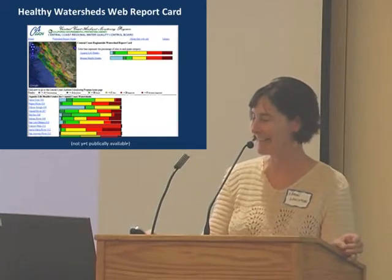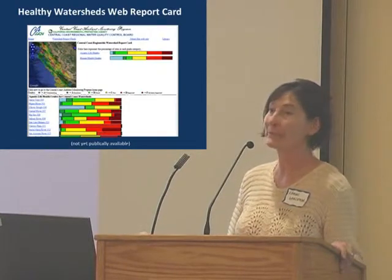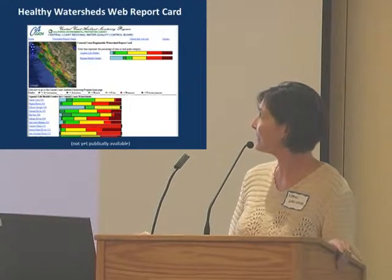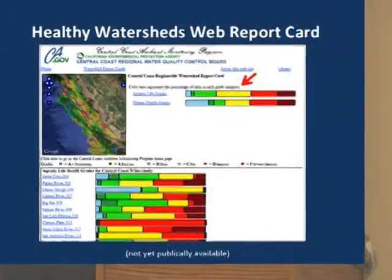I'm not staging this. So basically it comes up with a map that's color scored by polygons as to a report card grade. In this case, this is aquatic life. And what you're looking at in these bars here, the first one's for aquatic life and the second is for human health, right now represents percent of our sites and how they have scored.